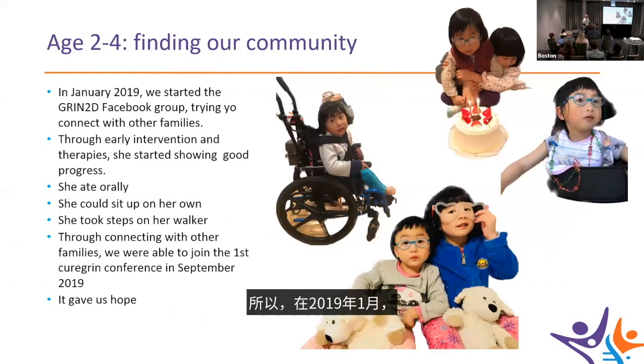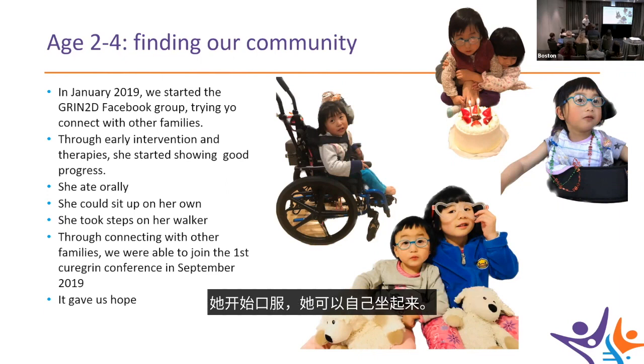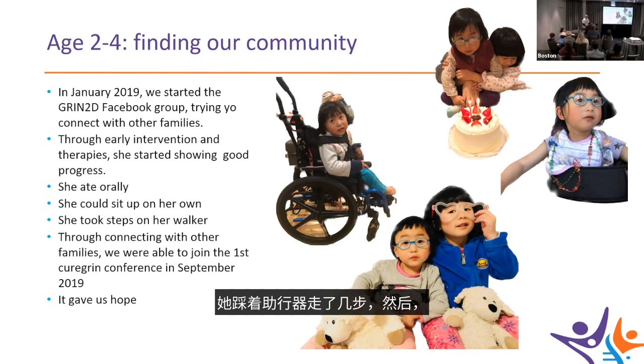In January 2019, my wife Kylie started a GRIN2D Facebook group trying to connect with other families. And through early intervention and therapies, Kendall started showing pretty good progress. She started to eat orally. She could sit up on her own. This is at the age of between 2 and 4. She took steps on her walker.